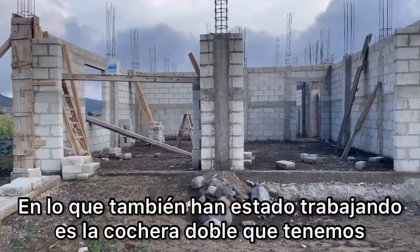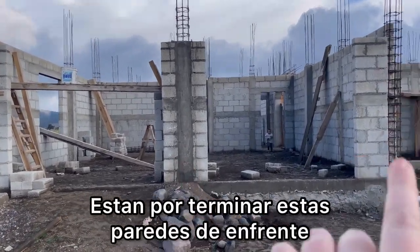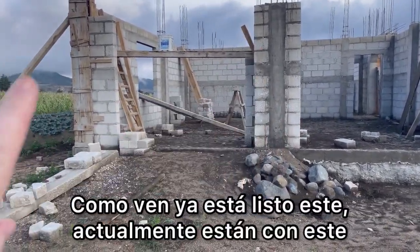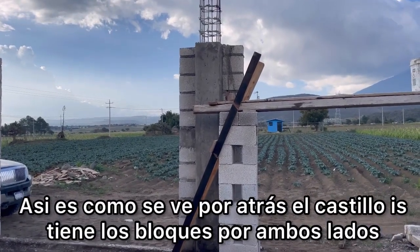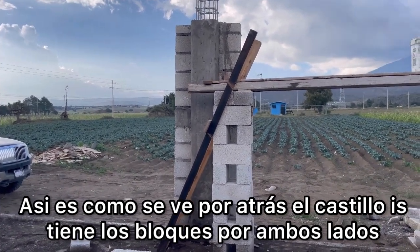The other thing that they've been working on is the two-car garage that we have and finishing these front walls where the spaces for the doors will be. So as you can see, they've completed this one. They're currently on this one, and then they'll just have one more left. And this is what the backside of that looks like, that castillo with the cinder block on each side.